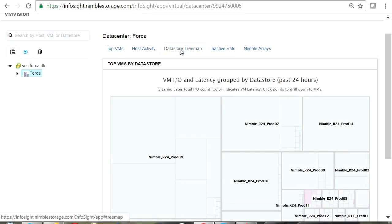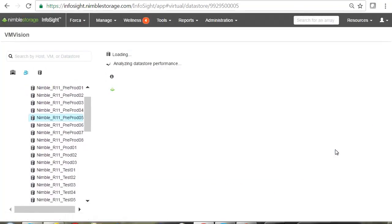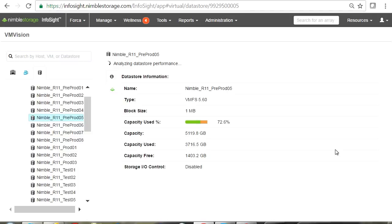The data store tree map basically shows us which of our data stores have the highest latency. The redder it is, the higher the latency. So we'll go to a nice red one, and say, that's pretty high latency. It's all hyperlinked, so we'll just click on it. It takes us into the data store and gives us that latency breakdown. There are several different views here. You can go into the data store view, the virtual disk view, the VM, the host, and it's linked all together.